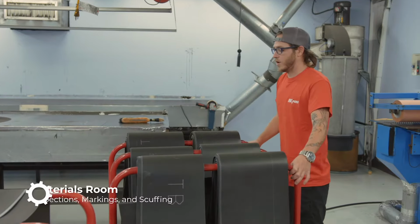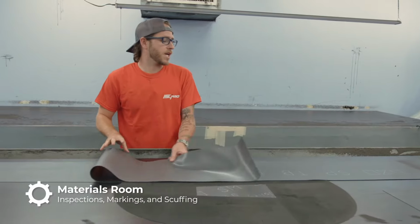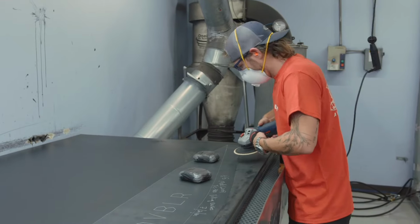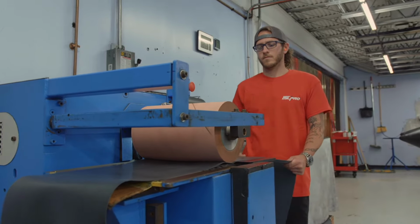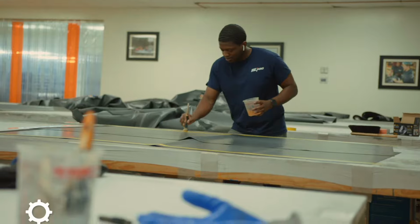Material is sorted and placed on carts for the next step, which is the layout and assembly of the tubes. Everything on the boat comes through this department, and each of the parts is inspected, laid out, and marked for scuffing. The scuffing process is critical to ensuring that the boat is structurally sound. Every piece that is adhered to the boat must be scuffed to ensure the gluing process can take place. Once the parts are scuffed, they're transferred to the glue and assembly team.